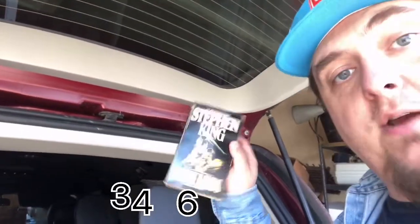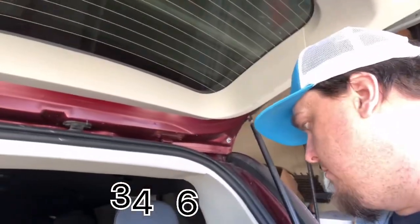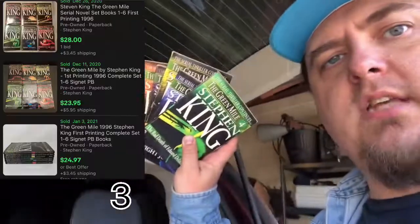Wasteland, Dark Tower 3. So we're getting a run of Dark Tower books. That's cool. This is Dark Tower 3 also. I hate when I pick up lots like this and end up with doubles, but they'll sell. There was a bunch of these. I know it's not the whole set. Green Mile, maybe it is, maybe I'm close at least. Green Mile soft covers.